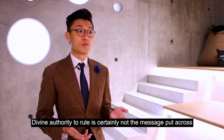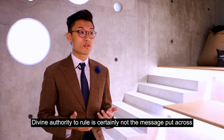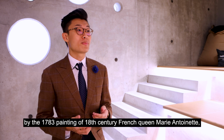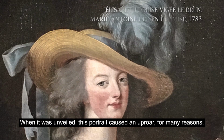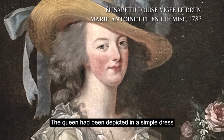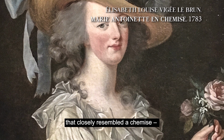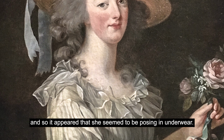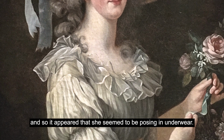Divine authority to rule is certainly not the message put across by the 1783 painting of the 18th century French Queen Marie Antoinette by Elisabeth Vigée-Lebrun. When it was unveiled, this portrait caused an uproar for many reasons. The Queen had been depicted in a simple dress that closely resembled a chemise, a cotton undergarment, and so it appeared that she seemed to be posing in underwear.